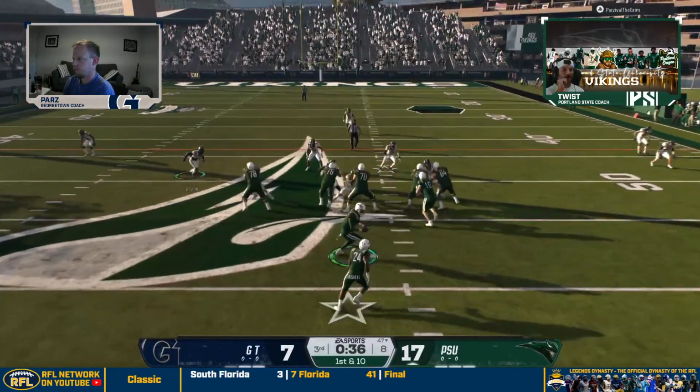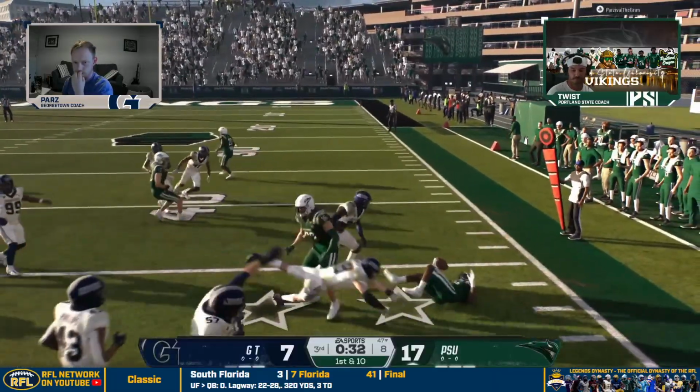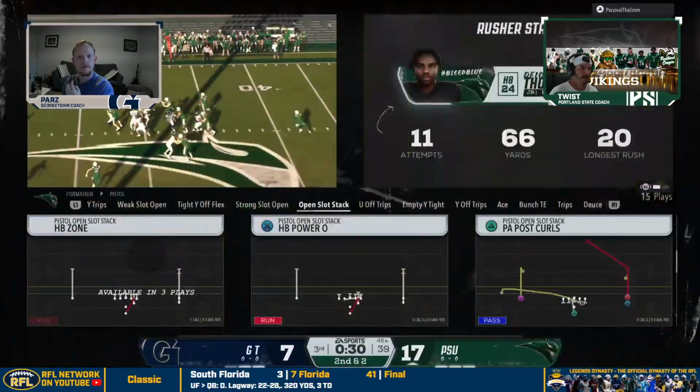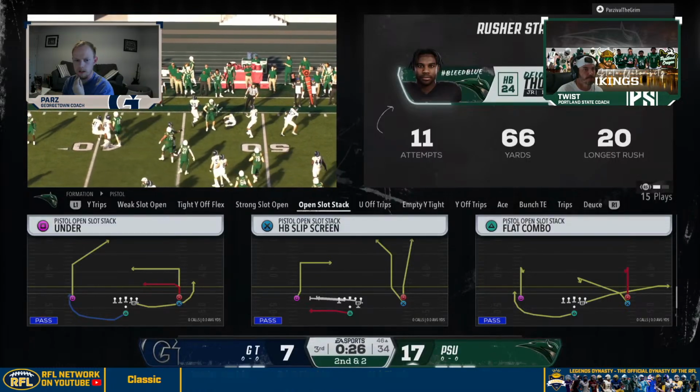First and 10 from the 47. Haskell handoff right side. No one's over there. And Thompson makes the man miss, but gets leveled at the 46. 8 yards on the carry. It's 2nd and 2.